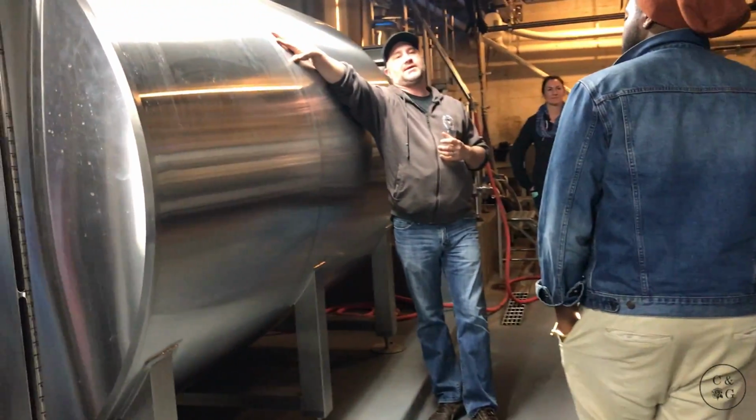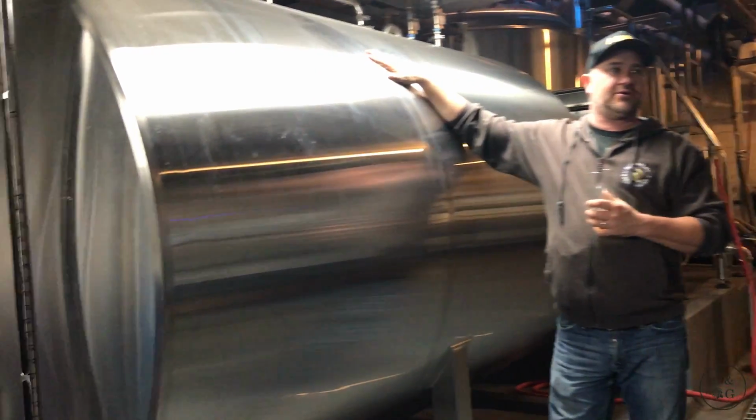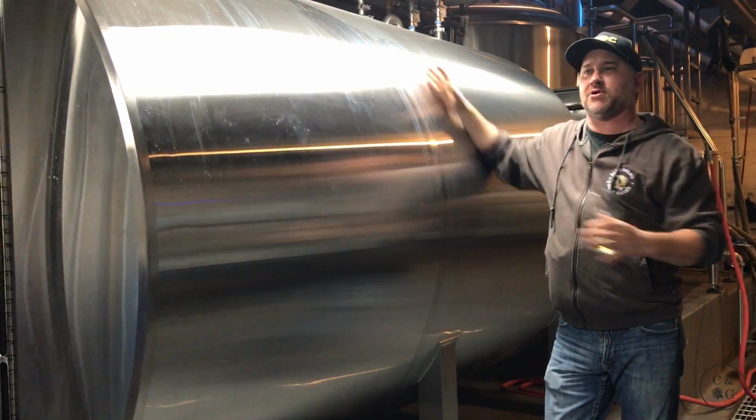Very true. It's a 40-barrel hot liquor tank, so it's kind of like a giant hot water tank for your house. Ours is unique because it's horizontal, most of them are vertical.